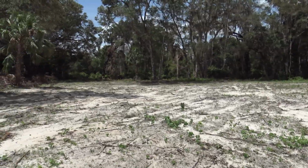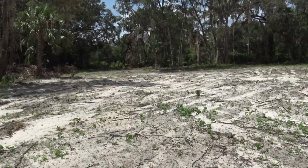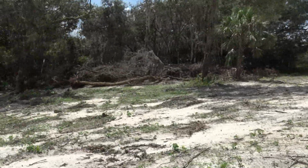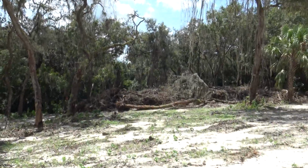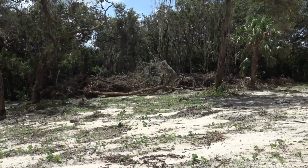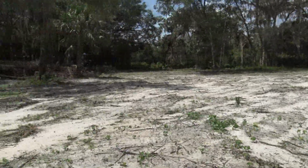Now, unfortunately, I wasn't able to get my camera up and running quick enough, but 2 deer just went flying through here. And I think there's more than deer here. First of all, there was a big hawk up there. And that's our big burn pile over there. That's all the stuff that was cleared out of here. I still think that we gotta remove a couple more trees out of this.